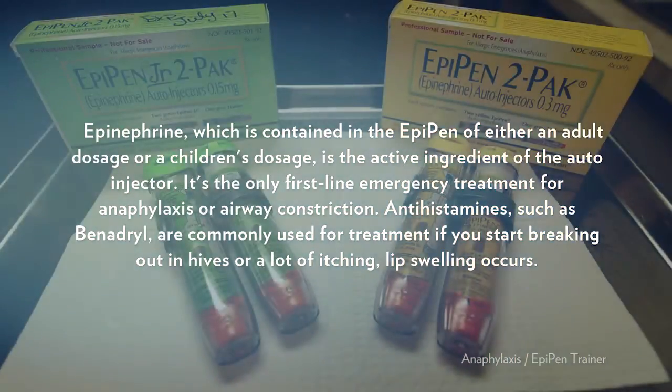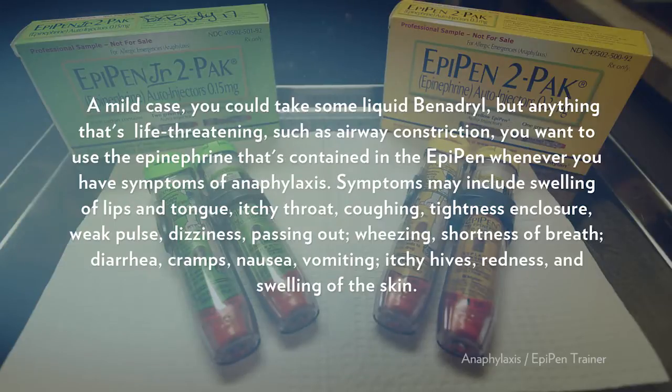Epinephrine, which is contained in the EpiPen of either an adult dosage or a children's dosage, is the active ingredient of the autoinjector. It's the only first-line emergency treatment for anaphylaxis or airway constriction. Antihistamines, such as Benadryl, are commonly used for treatment if you start breaking out in hives or a lot of itching or lip swelling occurs. In a mild case, you could take some liquid Benadryl, but anything that's life-threatening, such as airway constriction, you want to use the epinephrine that's contained in the EpiPen whenever you have symptoms of anaphylaxis.